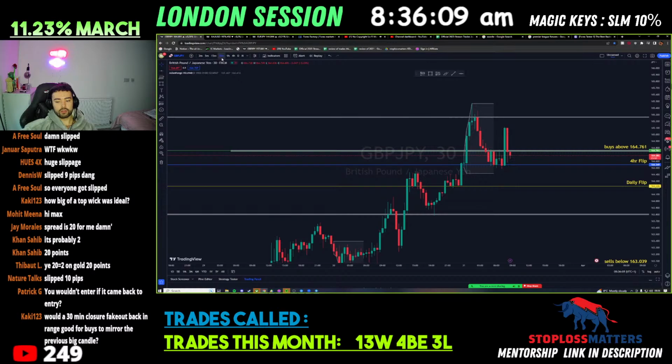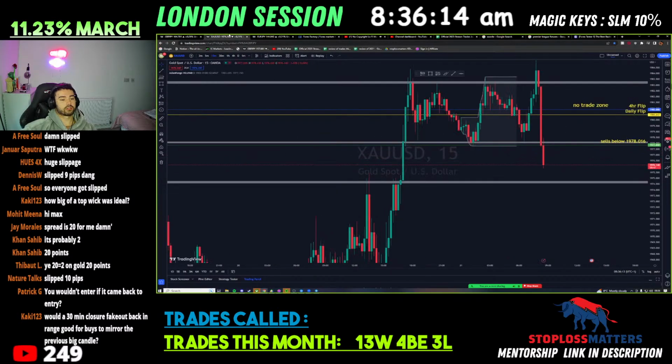Would a 30-minute closure fake out be in range good for buys to mirror the previous candles? No, more. I want to put my stop loss to break even. I'd wait. I think you're good. What price did you get in? Let me check. 76.63. Oh wow, yeah, you did get quite a bit. Oh, that sucks.